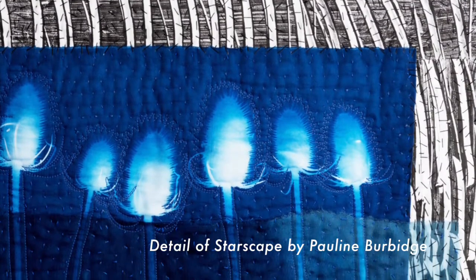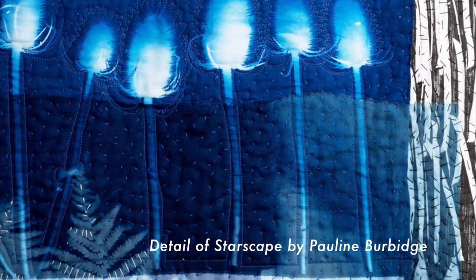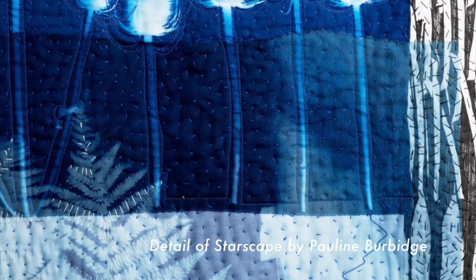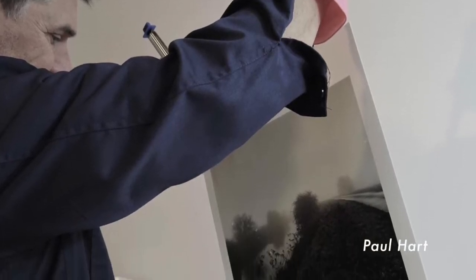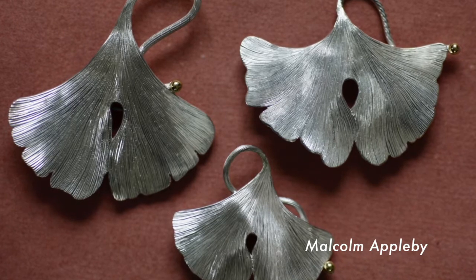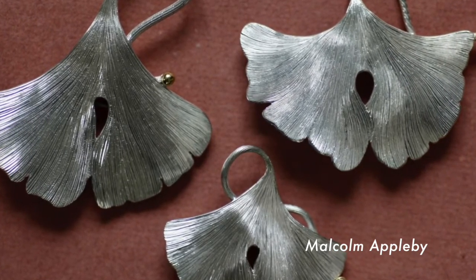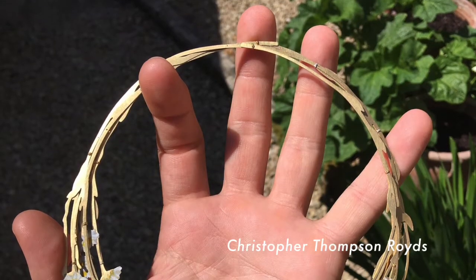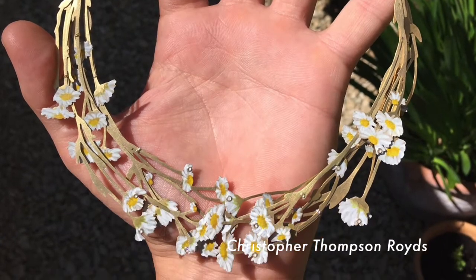Works range from a magnificent 2-metre square printed and stitched quilt by leading textile artist Pauline Burbage. You can hear her being interviewed by Hannah about this work on the adjacent podcast on the website, to drawings by the sculptor Nigel Hall and black and white photographs by Lottie Atwood and Paul Hart. A new group of exquisite hand-pierced and hand-engraved ginkgo leaf brooches by master artist engraver Malcolm Appleby are complemented by works in pierced and hand-painted gold by Christopher Thompson Royds.